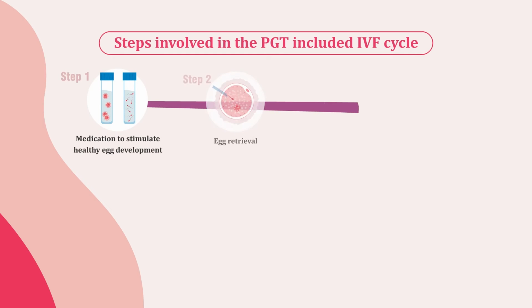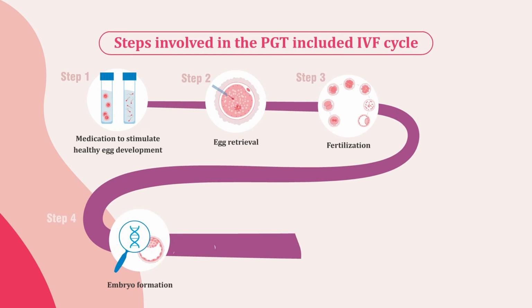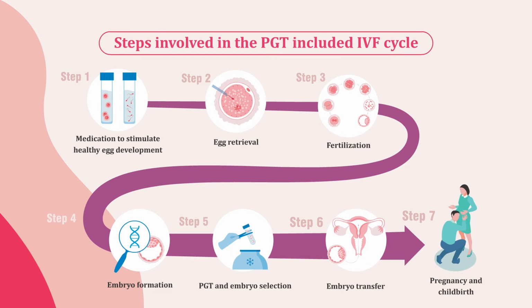As a part of in vitro fertilization, the doctor retrieves a number of mature eggs, which are then fertilized with sperm in the lab to form an embryo and later implanted into the woman's uterus. But there is another step before embryo implantation when a PGT is recommended in the IVF cycle. The embryologists take a small sample of the embryo cells during the development stage for a series of chromosomal defects. This test may take up to a week for results to come back.